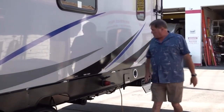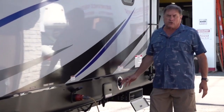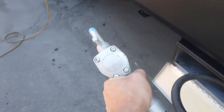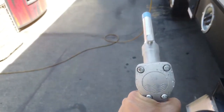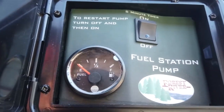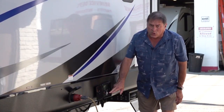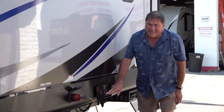You've got a fuel station. They have a 40-gallon tank on here that feeds the generator and whatever it is that you put inside of it. So they've got a gas nozzle on it. One thing that I really like about this one, they actually have a fuel gauge on the tank right here, so you can see what your fuel supply is like at an instant.